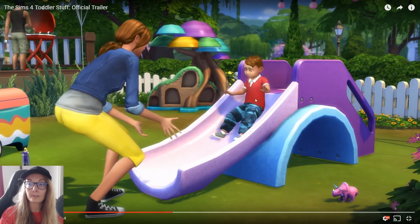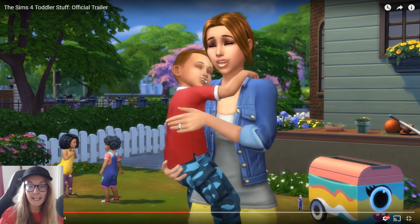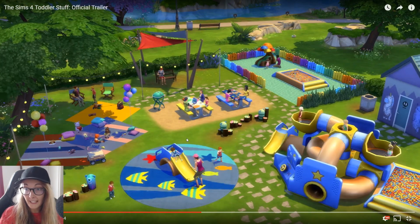New hairstyle for the little boys and girls here. Again, loads of new objects. This is insane. We got this parasol place. This is gonna be really good for parks, I feel like. I feel like toddlers don't really get enough love at parks.